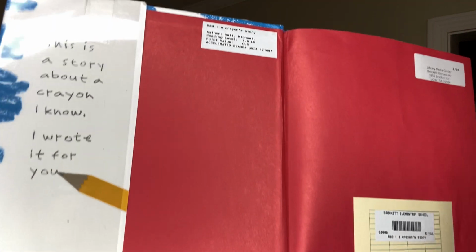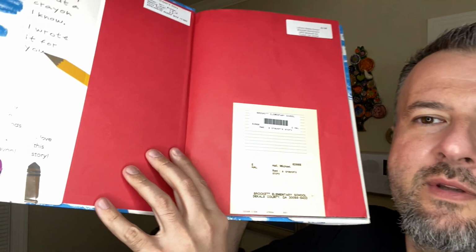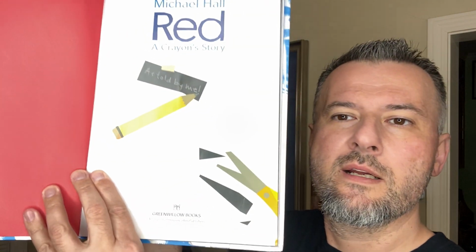So it says, this is a story about a crayon I know. I wrote it for you. So the pencil is the narrator. He's the one telling the story, so it's from the pencil's perspective. And again, some crayons on the bottom there. Purple saying, hey, I'm friends with that crayon. I love this story. So they're excited to hear the story. So again, Red, a Crayon Story. Very cool. So it begins really simple.